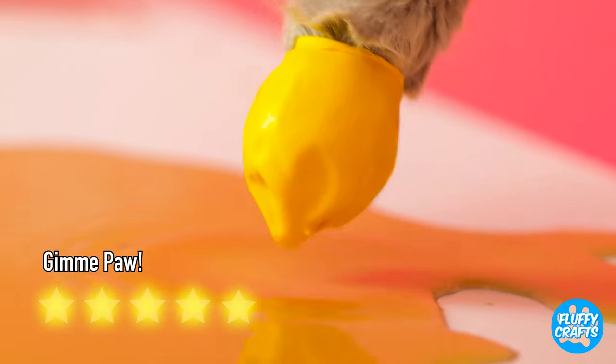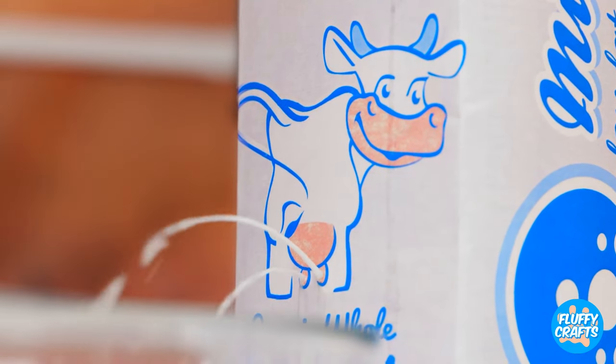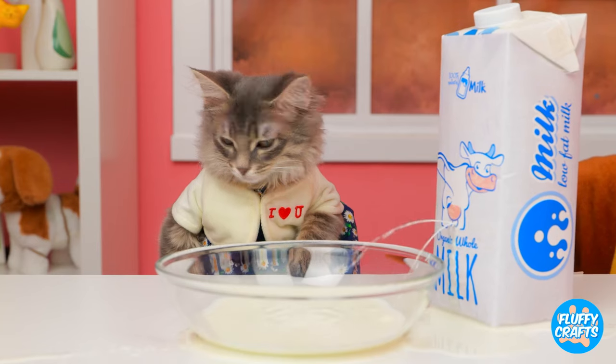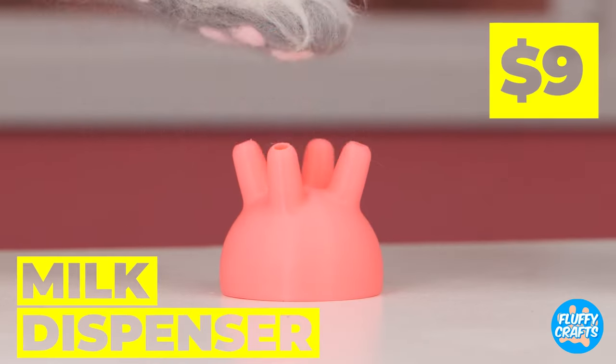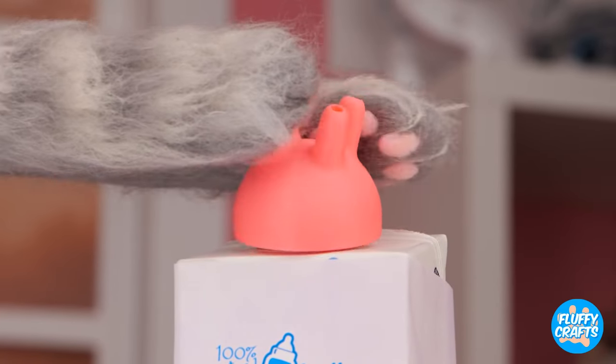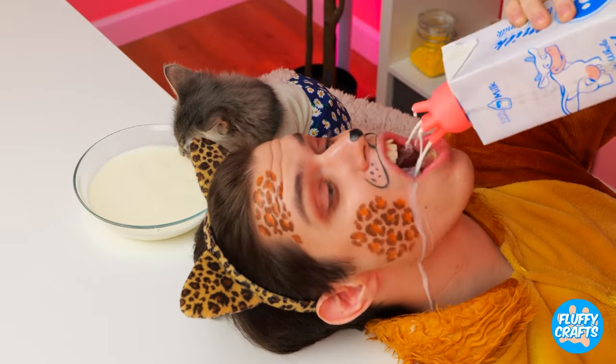You could just lap it up, but cats prefer milk. You sure that bowl's big enough? Then again, you can't beat drinking straight from the source. We might not have the whole cow, so we'll settle for the udders.